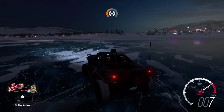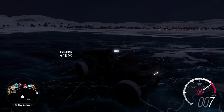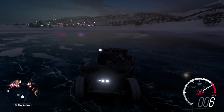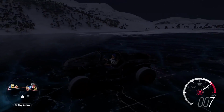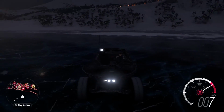You might be able to get more top speed out of it. You might be able to gear it differently. I didn't bother touching the gears because I assumed they were optimal for what the car is capable of, which it really seems like that's the case. I mean, you could maybe get up to like 140 going downhill in this thing, but you would pretty much have to be going downhill in order for that to work.